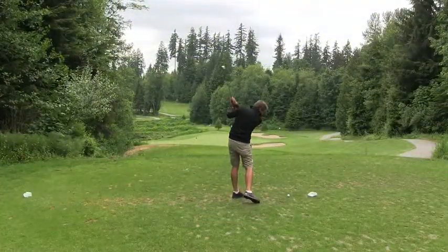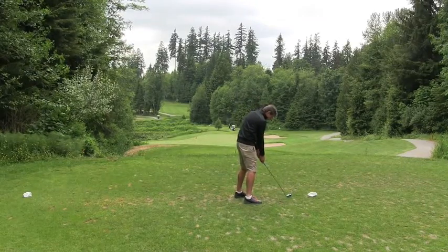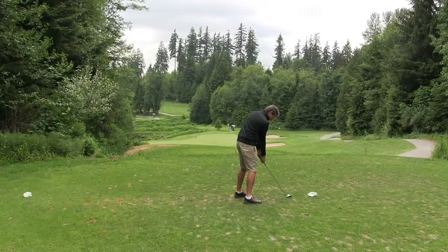The 16th hole is the final par 3. The green is enormous, but if you stray too far, there's a large bunker at the back and the environmental hazard beyond.